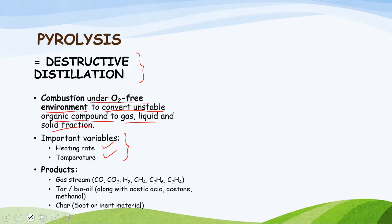And as stated before, it will produce gas product, liquid product, and solid product. The gas product includes methane, ethane, hydrogen, carbon dioxide, and others. For the liquid product, it would be in the form of bio oil, along with some acetic acid, acetone, and also methanol. And for the solid fraction, it would be in the form of charcoal.